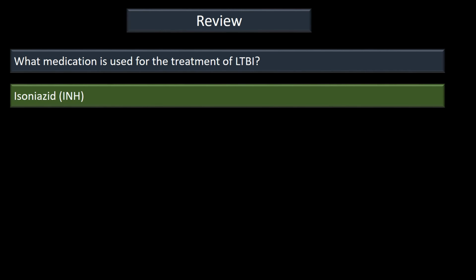What medication is used for the treatment of latent tuberculosis infection? Isoniazid, INH. That's what we use for latent tuberculosis infection unless we know that the patient got the disease from somebody who has an INH resistant or a multi-drug resistant strain. In that case, we're going to talk to the Navy Environmental Preventative Medicine Unit.